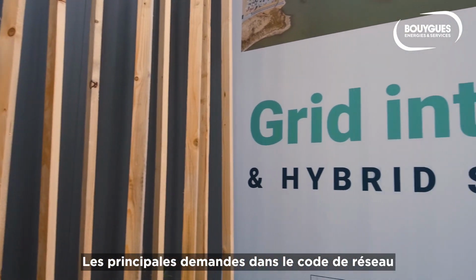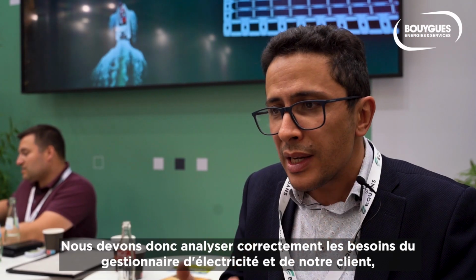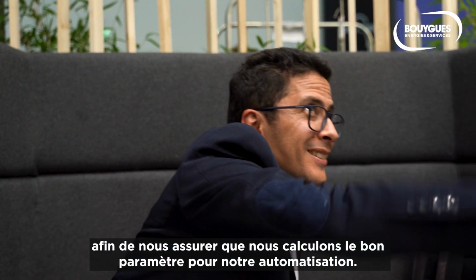The main requests in the grid code are mainly protections, settings, and power control parameters. So we need to correctly analyze the needs from the utility and from our client to be sure that we are calculating the correct parameters for our automation.